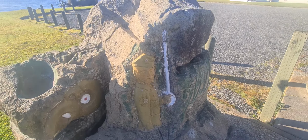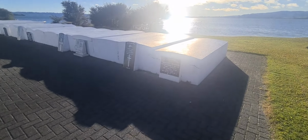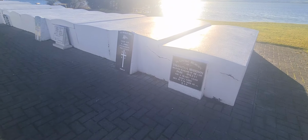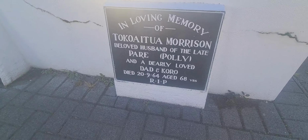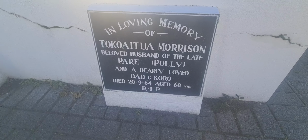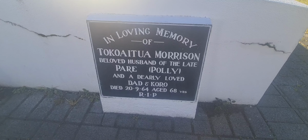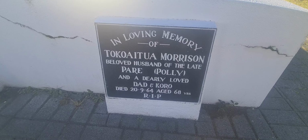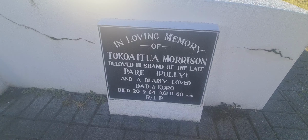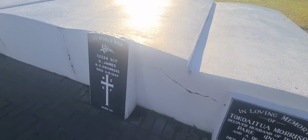So you can see this is the warmer area. Sorry for the wind, guys. In loving memory of Toko Morrison, beloved husband of the late Pare Polly, and dearly loved dad and Koro. Died the 20th of September 64, age 68. Rest in peace, my friend. Thank you for your service.